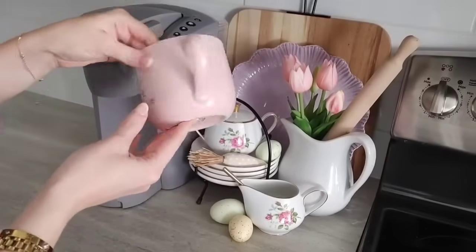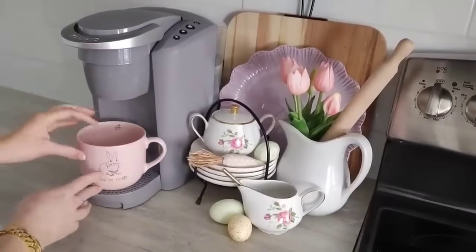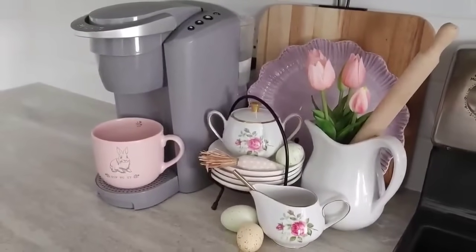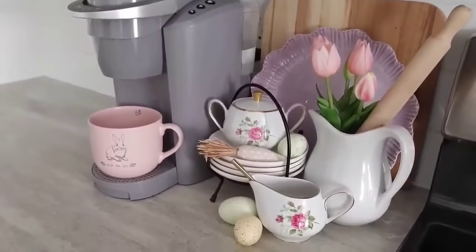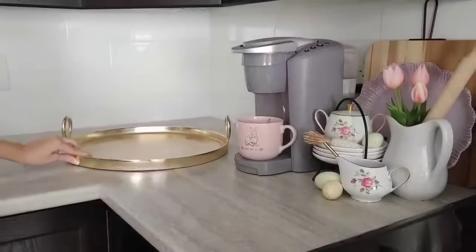I did add this cute little mug that I got from HomeSense last year. I love the bunny on it, the soft pink. It's so perfect and fits in so well with the decor. And I am just loving how the kitchen turns out. You'll have to let me know what you think in the comments.